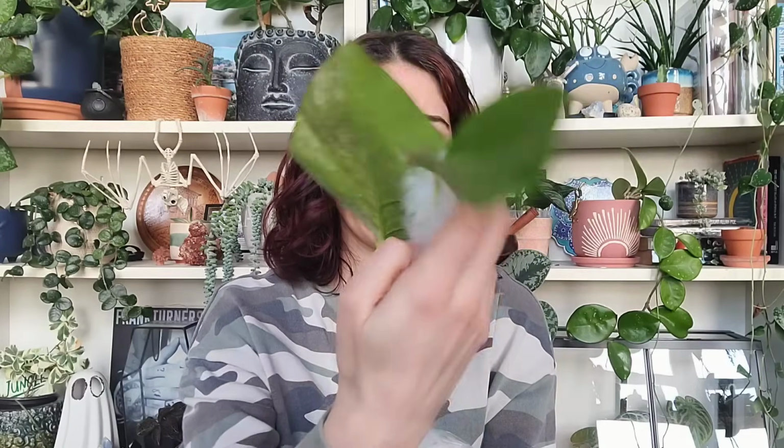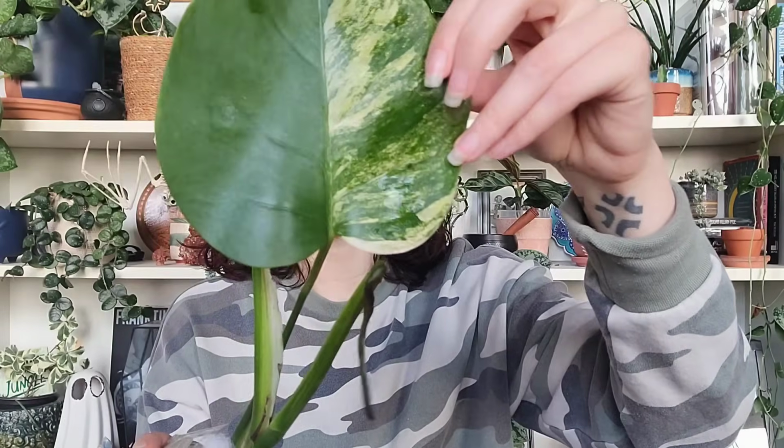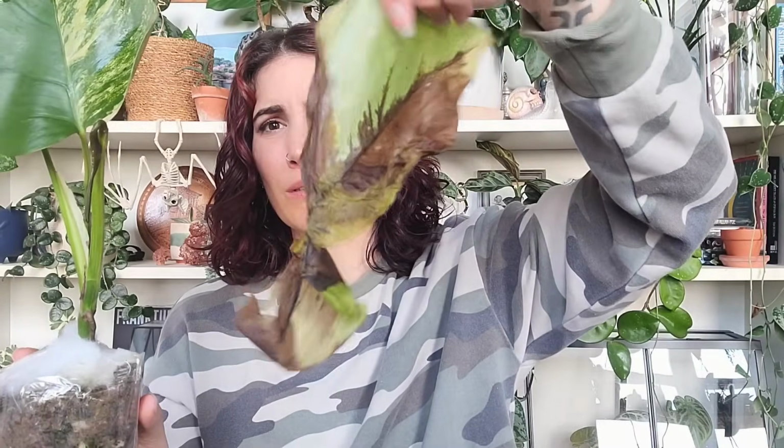Heat pack not doing its job, and the leaves are just really wet. So it just got rotted in there from it being wet and cold. I mean, the roots are probably gonna be fine. Just need to warm them up, and it's just gonna be a rehab because that was the newest leaf.